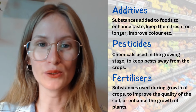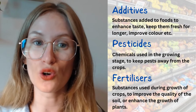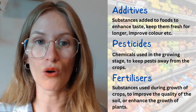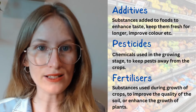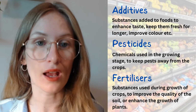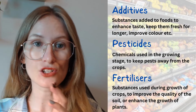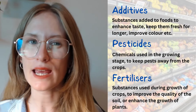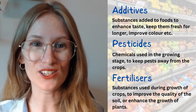Now, additives, pesticides, and fertilizers, I talked about these a little bit earlier, and these are my last three words for you. You probably won't use them much in your daily conversation or even your work conversation, but if you are interested in politics or global issues or even current affairs, you might talk about these a lot as they are directly related to global warming and climate change. So additives are chemicals we add to our food to make them different in some way, tastier, sweeter, have a better color.